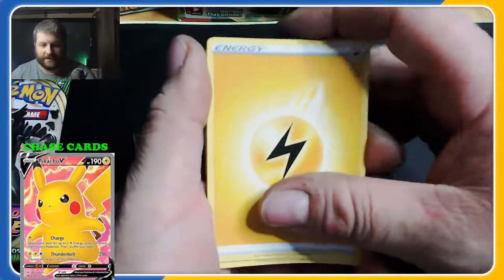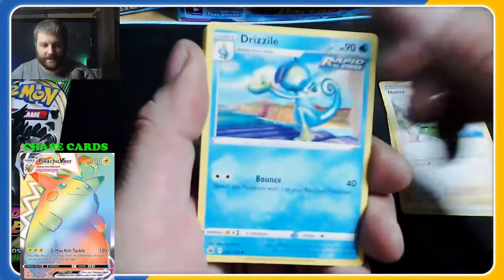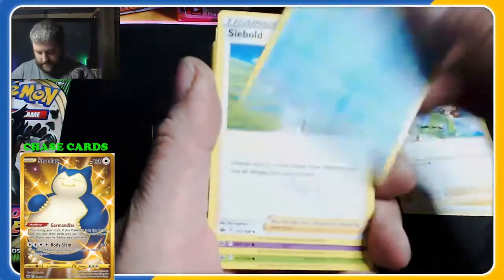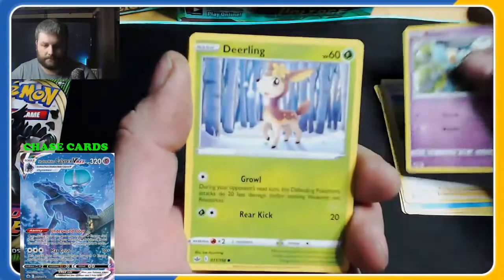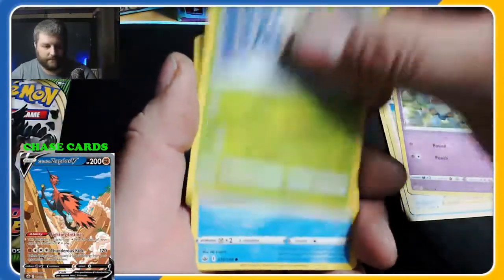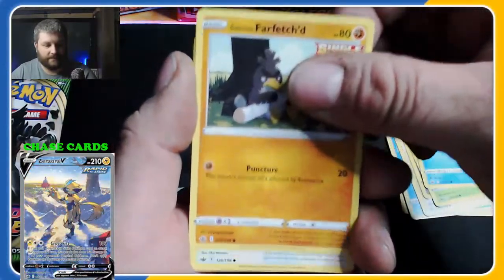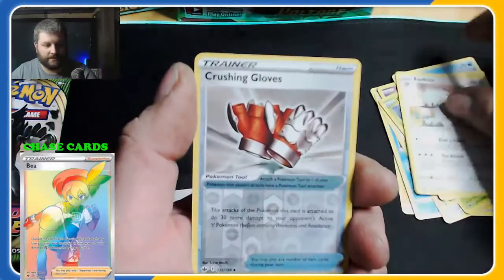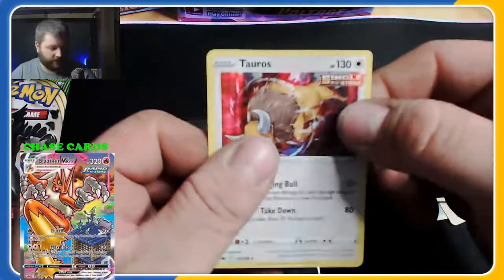Starting off with a little lightning. This is Vivid Voltage. I would say it's a sign, but it's only Chilling Reign. Drizzle. Farfetch'd. And a Tauros holo.